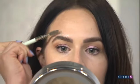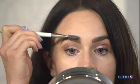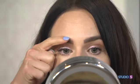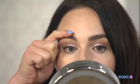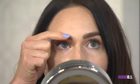What if you don't have a lot of hairs? You can go in and fill it in after the fact with a brow pen to fill in any holes. But you want to lift it up. Now, here's the secret sauce, right? Put the brush down, take your finger, and push it. Hold, count to 10. Hold it for a second. And it's gonna mash it right to your skin.